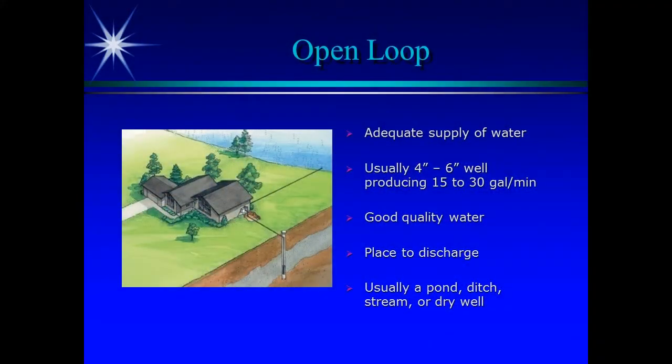Another way to do it is an open loop system. This is quite common anywhere where we have good water quality, and we are out in the country where we don't have city water, and you have an open loop system or a well. What we do is we need to have adequate supply of water. That typically means a 4 to a 6-inch well producing 15 to 30 gallons a minute. We have to have good water quality.